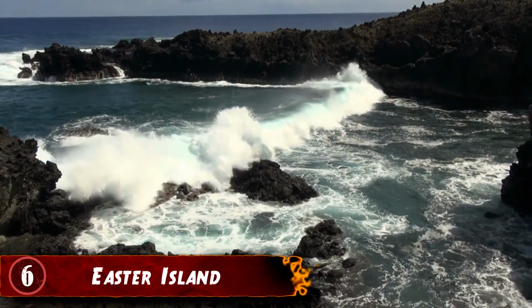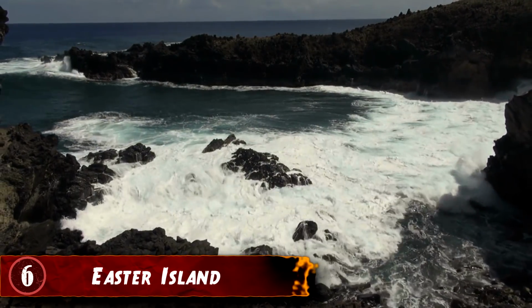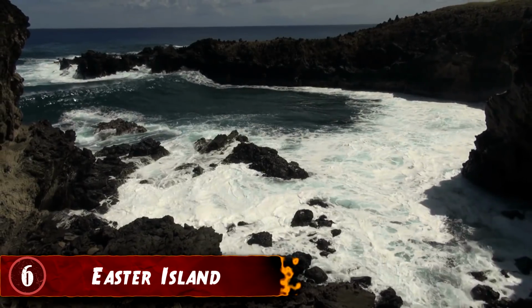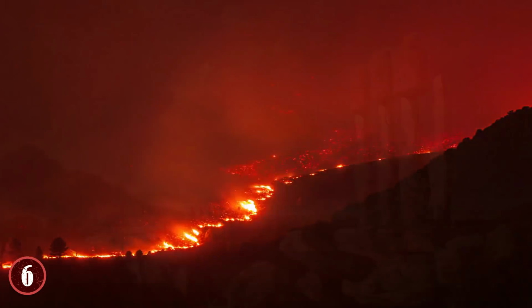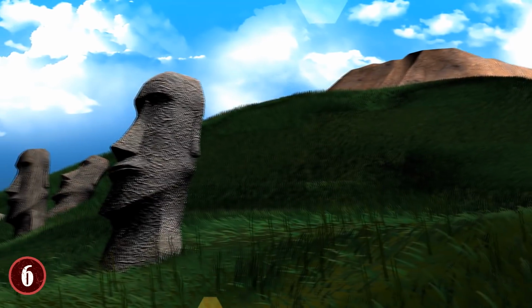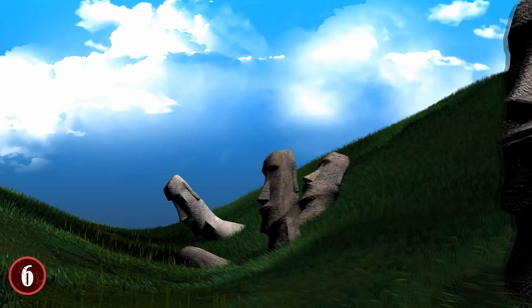Number 6. Easter Island did not destroy itself through ecocide. Now, for quite some time, historians, archaeologists, and scientists would come together as a community, believing that the native Polynesian inhabitants of Easter Island in the Pacific Ocean had committed ecocide, destroying their forests and devastating their food supply and soil in order to basically starve themselves. Now, as it turns out, this may not be factual, because it was just a hypothesis of what happened to the people of Easter Island.